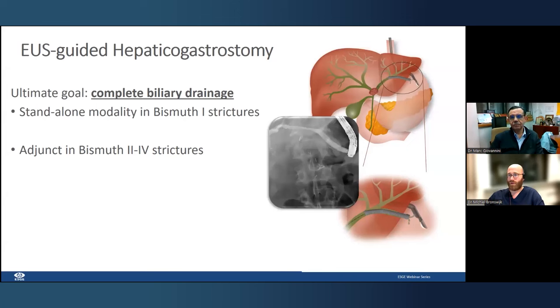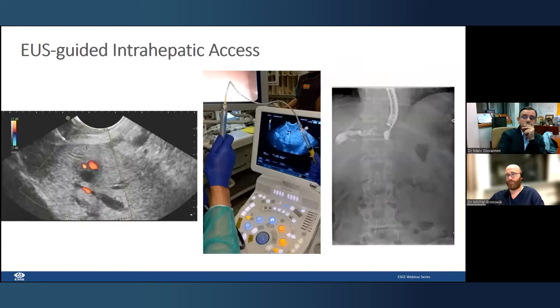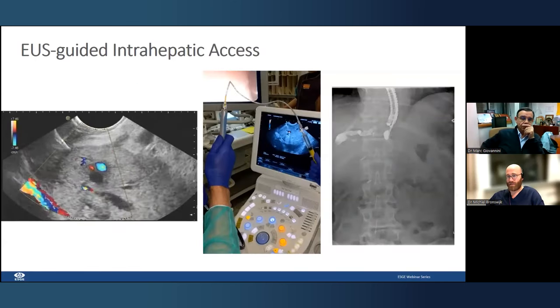you should consider hepaticogastrostomy as a very important adjunctive therapy. It also has become a first choice modality in patients that need biliary drainage and have gastric outlet obstruction, as Giuseppe already told us. And we're also using this in an increasing number of patients for benign disease, so hepaticojejunostomy strictures, big stones after total gastrectomy, and so on. How do we achieve intrahepatic access?